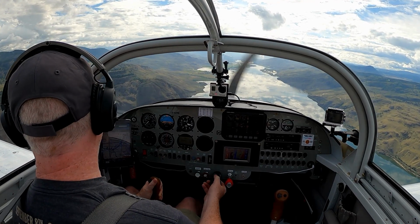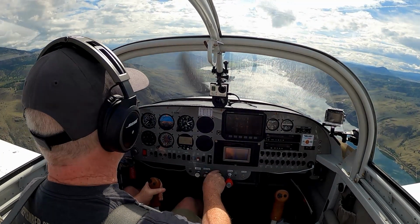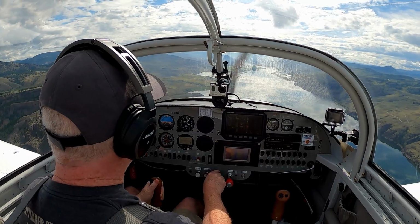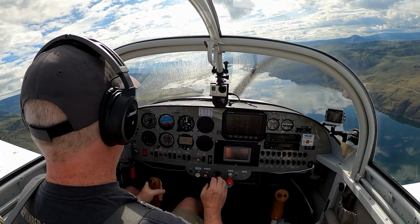Kamloops Radio, Zulu Victor Delta is Battle Bluff, inbound, full stop 27. Zulu Victor Delta, Roger, runway 27, wind 150 at 3, altimeter 299er7. Runway 09 is also available. Okay, roger that. I'll just do a straight in for 09. Roger, runway 09. That means I need to slow down.